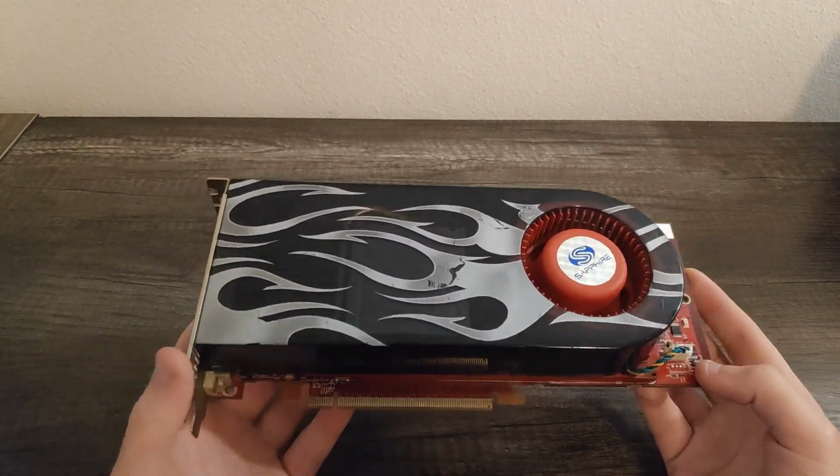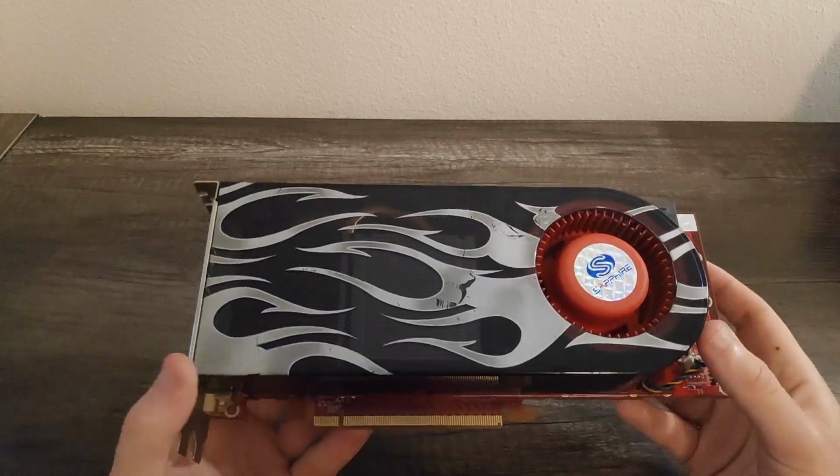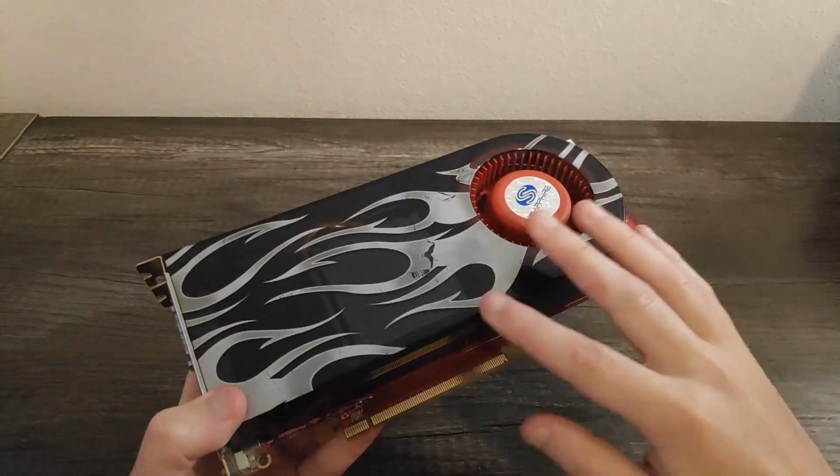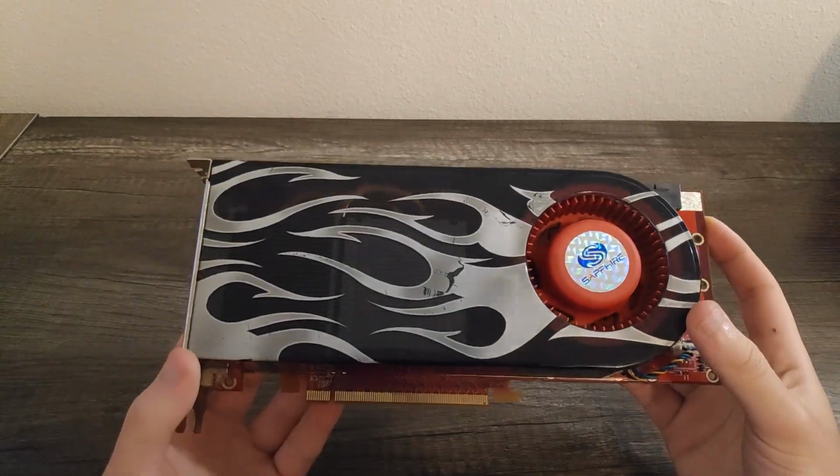So for now, I'll just display this card, which actually wouldn't be bad at. This black and silver cooler is hella sexy. Even if it's not really in the best of shape, but still, it's an awesome looking card.